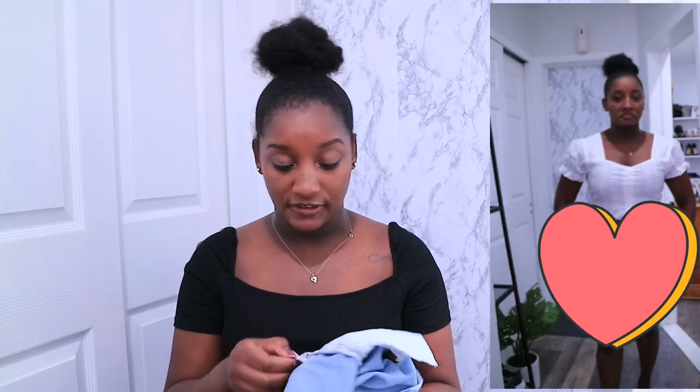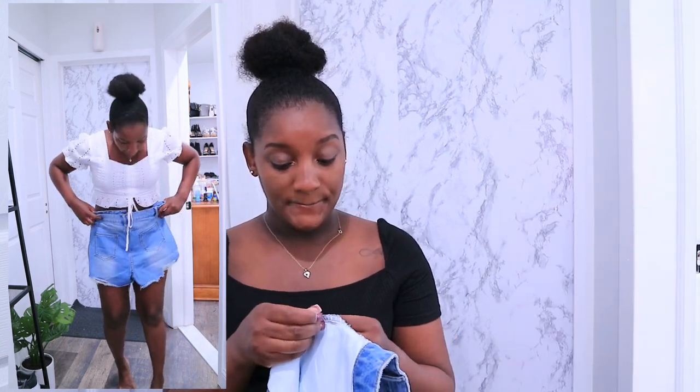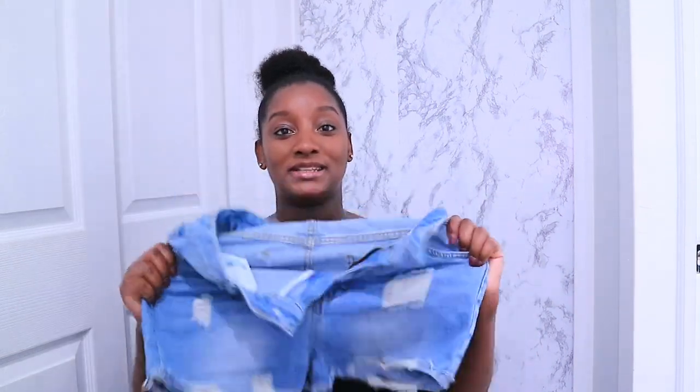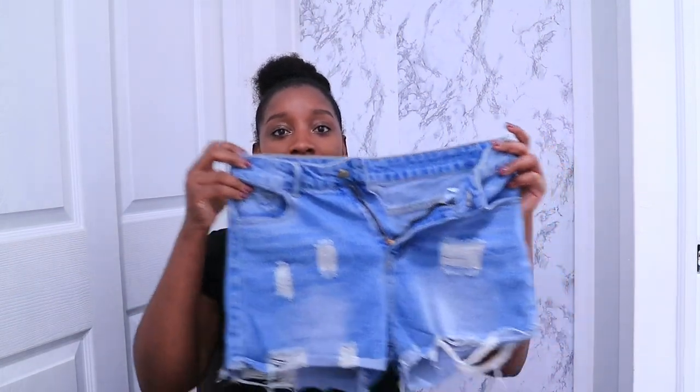Now, the first piece that absolutely could not fit was this pair of jeans here, and I got it in a medium. Now, the problem is this is 85% cotton and 15% polyester. No stretch whatsoever. Not even a little bit. So this really could not go on me. And I think it's so cute and I love it so much. It just does not fit me at all.